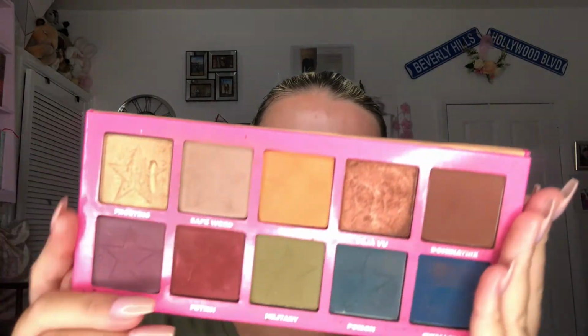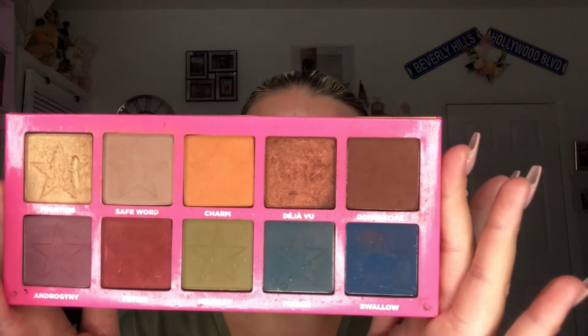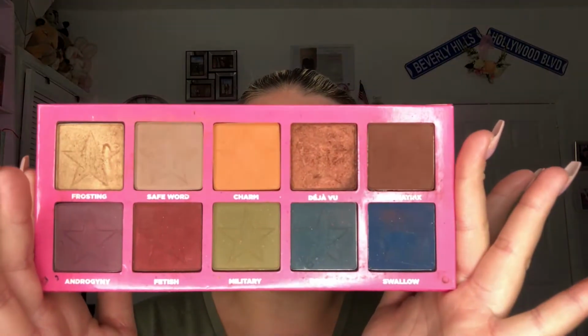So while the primer is just soaking into the skin, I'm going to be going in with eyeshadow now. And the viral eyeshadow palette that I'm going in with is an oldie but a goodie. So I'm going to be going in with the Jeffree Star Androgyny palette. And this looks like this. And it's not the most exciting colour scheme, but the actual formula is amazing. And I have actually created some really nice eye looks with this. So I'm going to be doing a very natural eye today. So I'm going to be going in with Dominatrix and Safe Word. Maybe I'll do Frosting on the inner corner as a highlight.